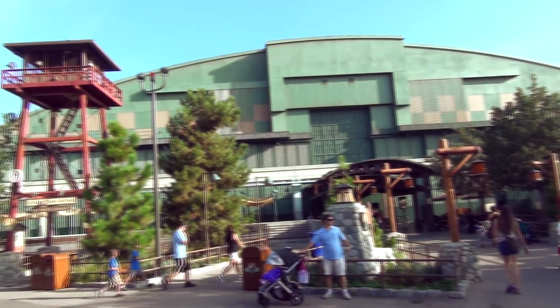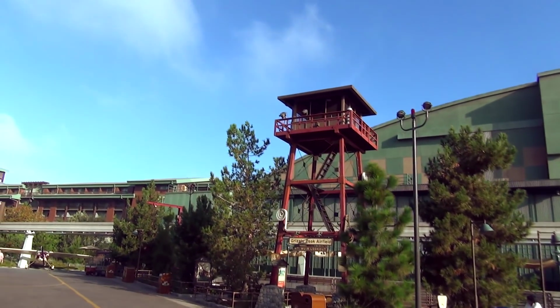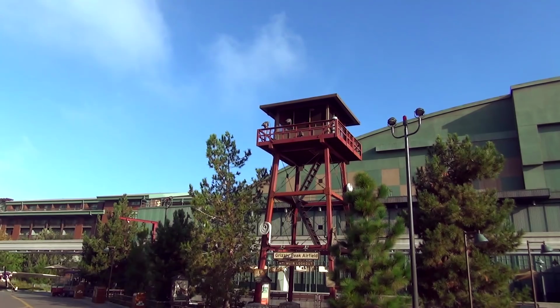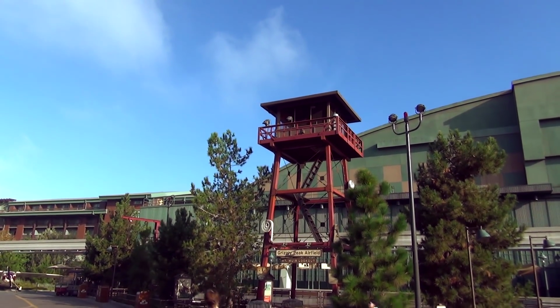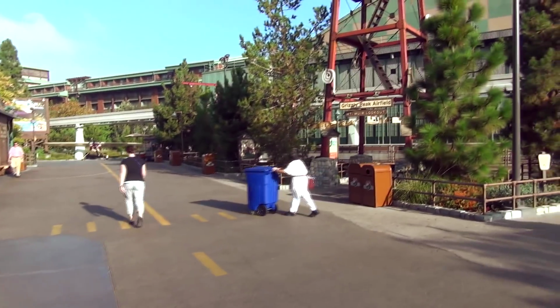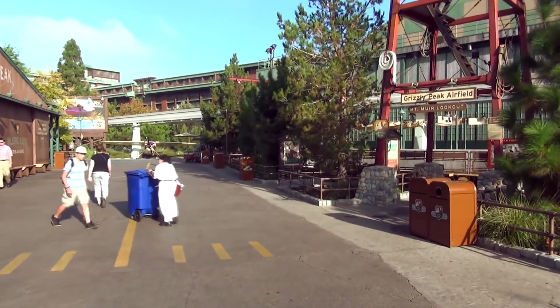You know what Soarin' needs, or actually Grizzly Peak Airfield needs, is somebody from time to time in the Mountaineer lookout up there. I think we should have a cast member up there. Not always, but just somebody up there kind of watching, get their binoculars out and check out the scene, see if there's any planes coming in, maybe look out for some fires. I think that'd be pretty neat.